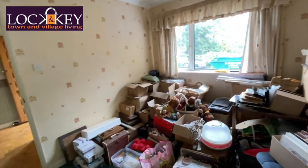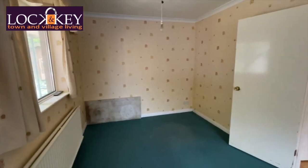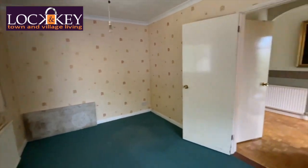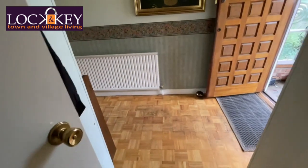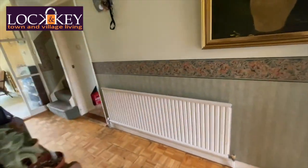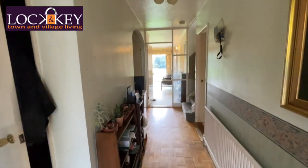Obviously there's some more clearing out to do, so I can't walk too far over there, but you can see the actual size of the property, double glazed window to that elevation on the left there. We'll come back out. I think you'll need to change this flooring. It's that parquet type flooring, but obviously over the years it's starting to wear.